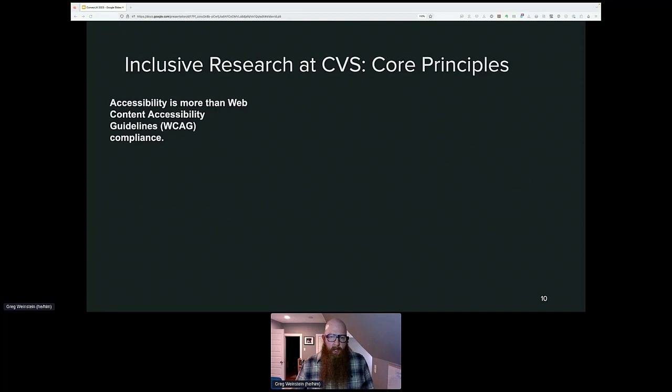So we have really three core principles that I want to draw attention to here, why we think this work is so important. One is that accessibility is more than compliance. And this morning, in a couple sessions so far at this conference, I've heard reference made to the Web Content Accessibility Guidelines, which are a set of guidelines that provide a standard for organizations to meet when creating online content to make sure that it meets a minimum threshold of accessibility.